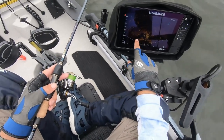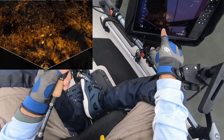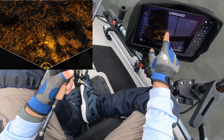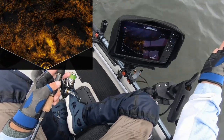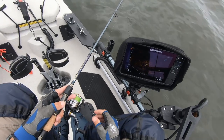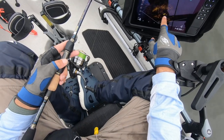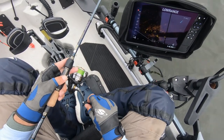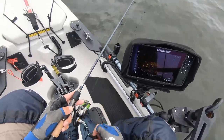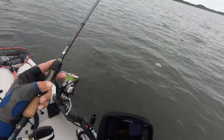So we've got a heap of stuff on scout mode here. You can see all the fish in front of me. They're about 2.5 meters out from the active target. They're all here, and they just don't want to bite. Oh, they're everywhere. Certainly plenty of life down there. Yeah, finally. I'm watching them on the screen. I was just waiting for one.